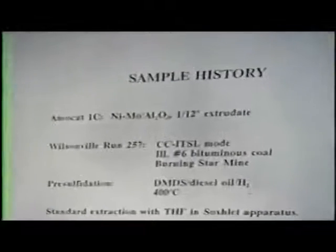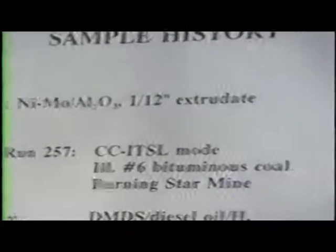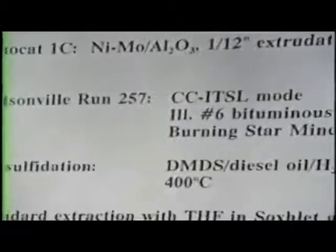The samples which I will be discussing have been obtained from the largest currently operating coal liquefaction facility in this country, which is the pilot plant at Wilsonville, Alabama. It's a 6-ton per day coal processing facility.